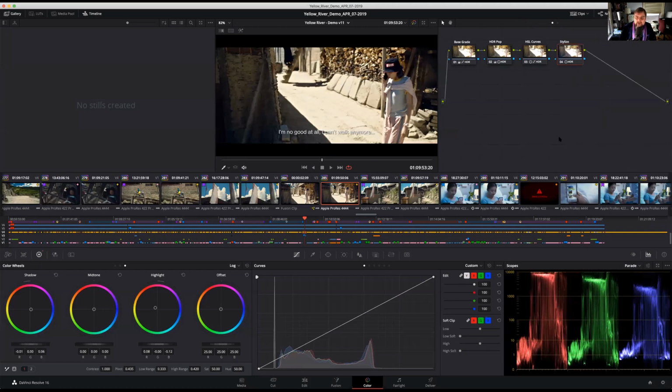But I wanted to show you all my grades, basically how I graded this. So the way I have been working is I've been grading my HDR version first. Now, I don't necessarily recommend that everybody do that. What I recommend these days is that whichever deliverable is going to be seen by the most people in the next year, that's probably the version you should do first. Because I've generally found for myself, and I've heard from other colorists who've said something similar, one tends to put most of one's creative effort into the first version of a grade.